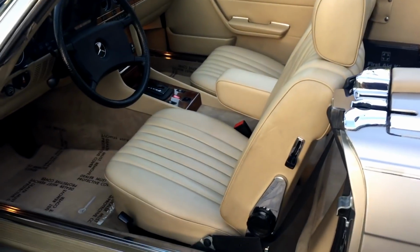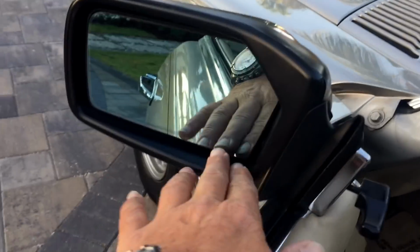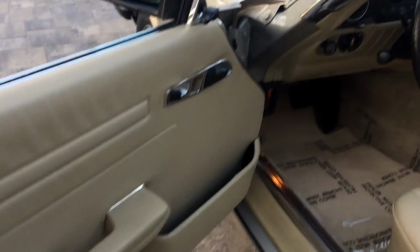These are the original seats in original condition. Beautiful cream beige, absolutely gorgeous to look at. The door panels nice and tight, very proper as they should be. All this nice and tight. The mirror, lovely. No crumbly fading or crust, just perfect as it should be.